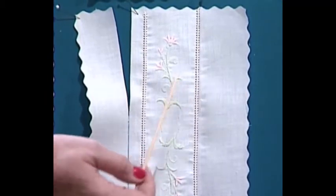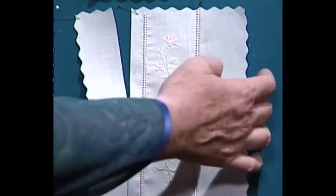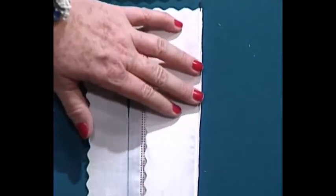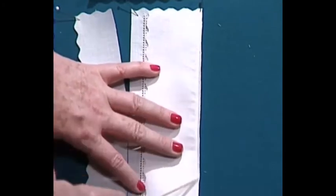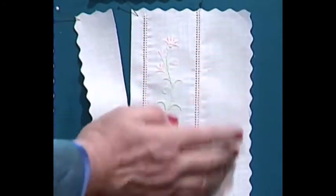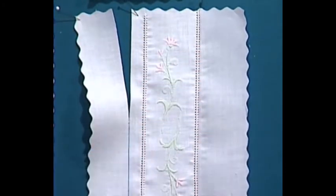Now, how do I attach the rest of my pajamas to this? Okay, I have my pajama fashion fabric. I put it right sides together, and I simply serge my fabric so my insertion is indeed inserted.